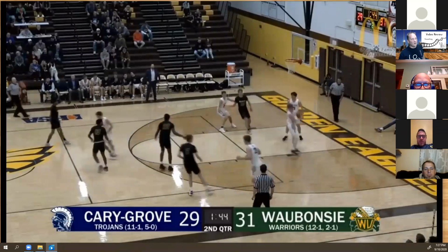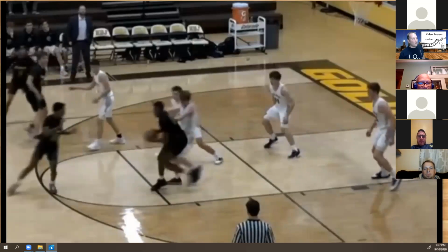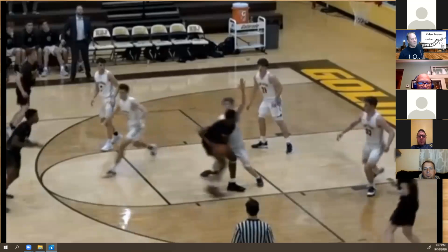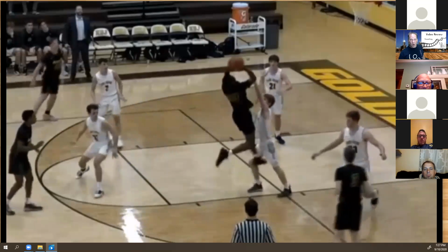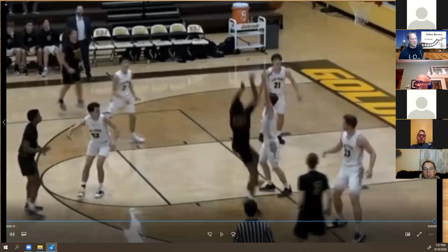That looks like a regular, normal spin move, right? He spun around, went up. But what did he do? Travel. Holding the ball. Almost every time, it's a travel. So we need to be aware of that.